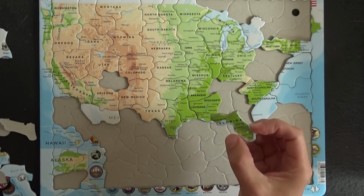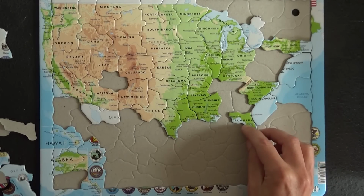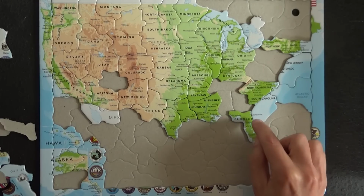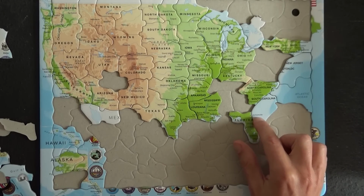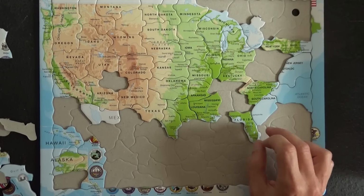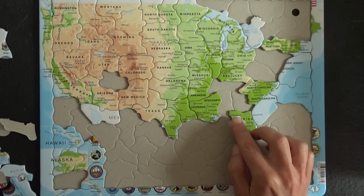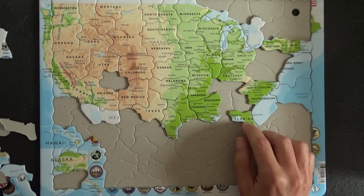Next I found Florida, so it should be here, and Jacksonville was already written here in the Atlantic Ocean, and then you can see that the state capital of Florida is not Miami, not Orlando, but Tallahassee, to the northwest of the state.